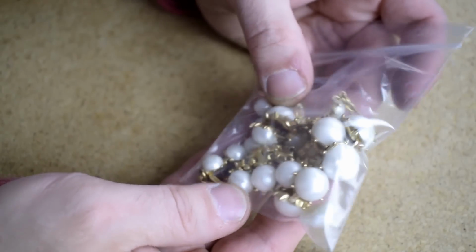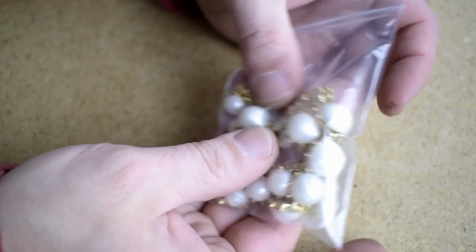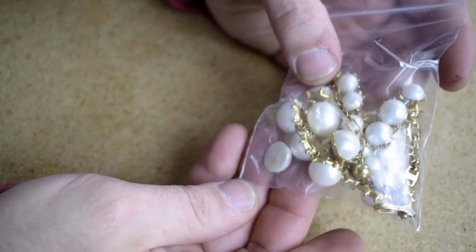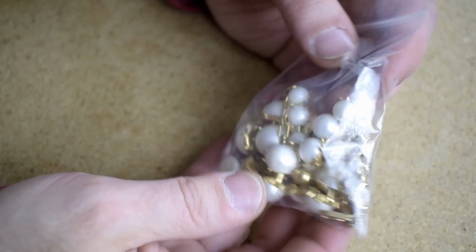I showed you that. This is just a Trifari piece. It's got one stone that came off after I got it. That's why I put these in bags, because it saves them. If you do have it, see right there, that can easily be re-glued back on without any issue.